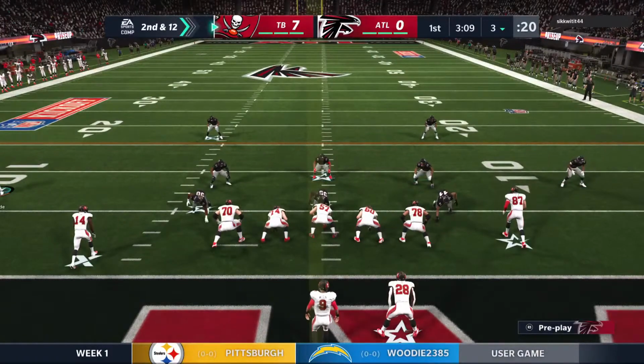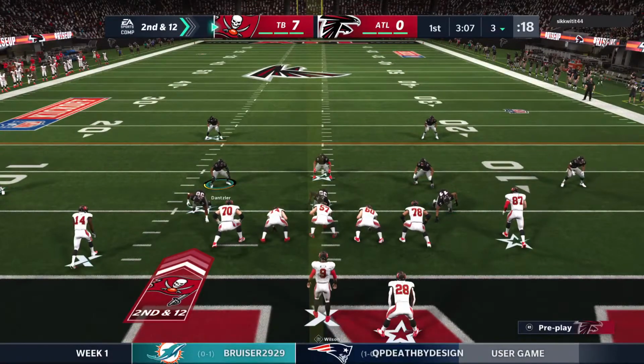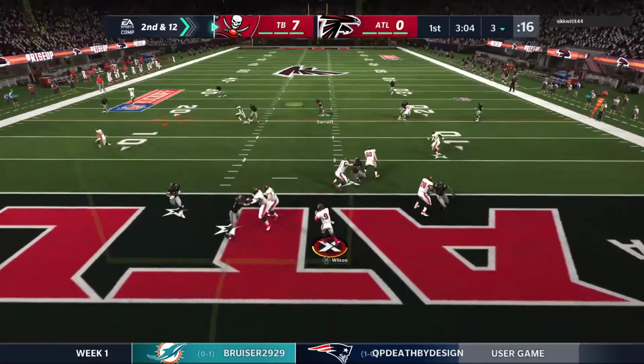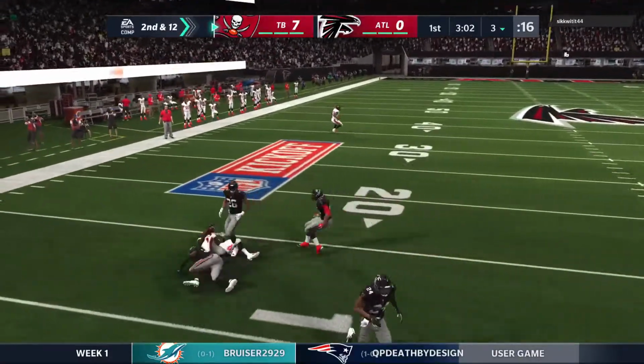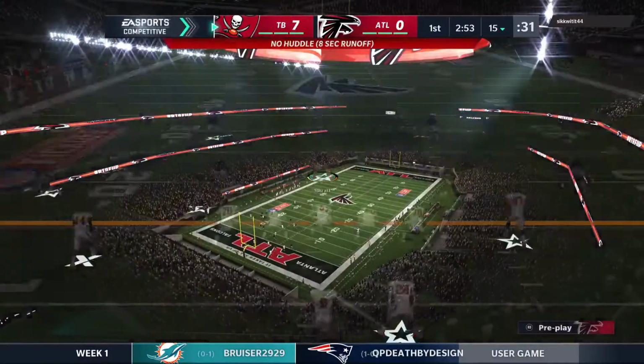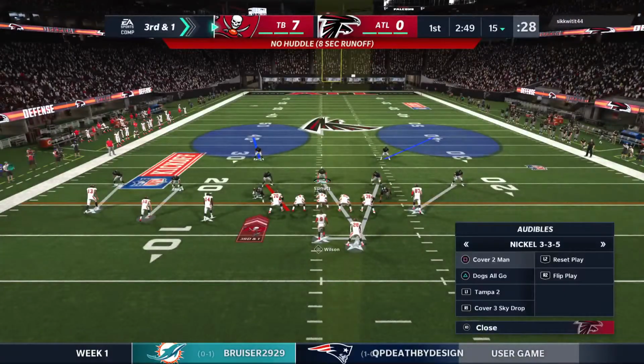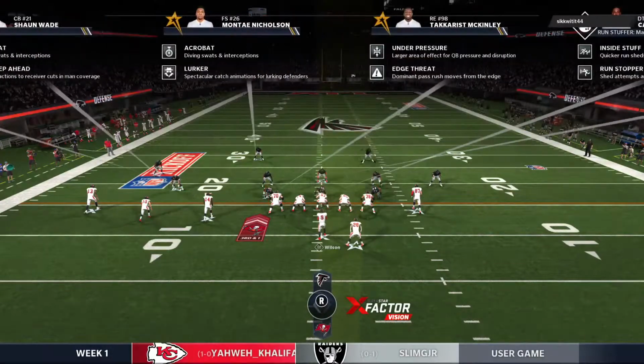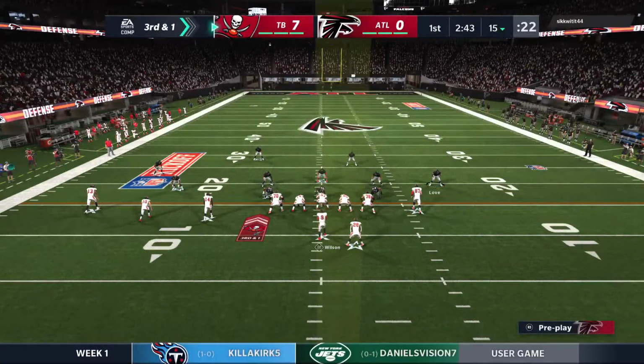2nd and 12 after the first down pass play went backwards for 2 yards. From the gun, it's Wilson. Looking for Godwin, and he's got him, complete. It's a pickup of 12, and that'll set up a 3rd down. 12-yard gain on the play. And it's 3rd down.